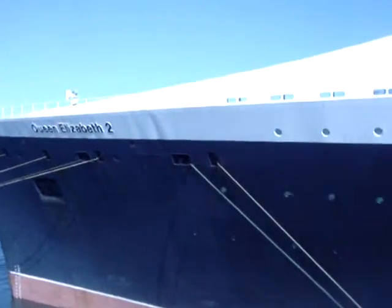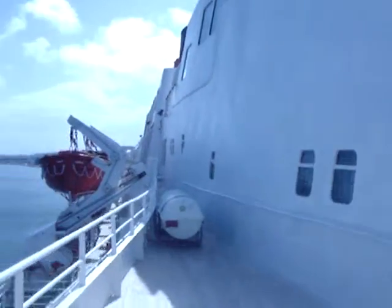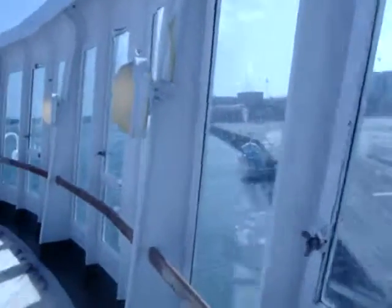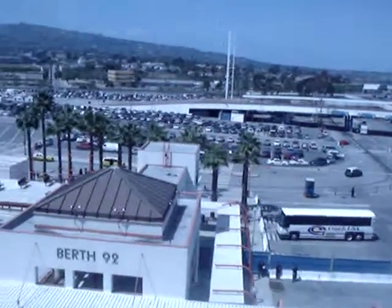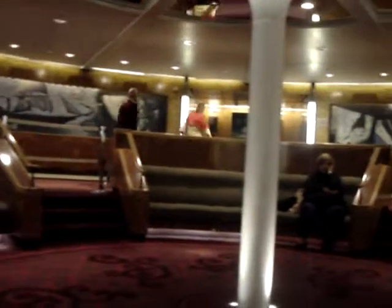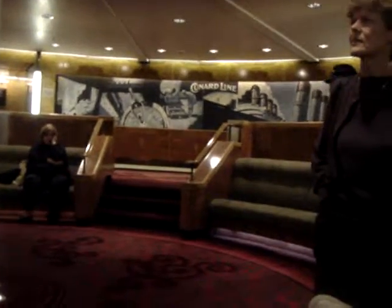Her bow is based off the Normandy of 1935, and the color of her hull, distinction of portholes, and style of her upper decks keep the classic style an ocean liner would have. After crossing the gangplank of Pier 92, you are met with the warm, cozy, and circular midship lobby, showcasing the heritage of the Cunard Line. This brings the past back to life in a circle of precedent momentum carried for over a century.